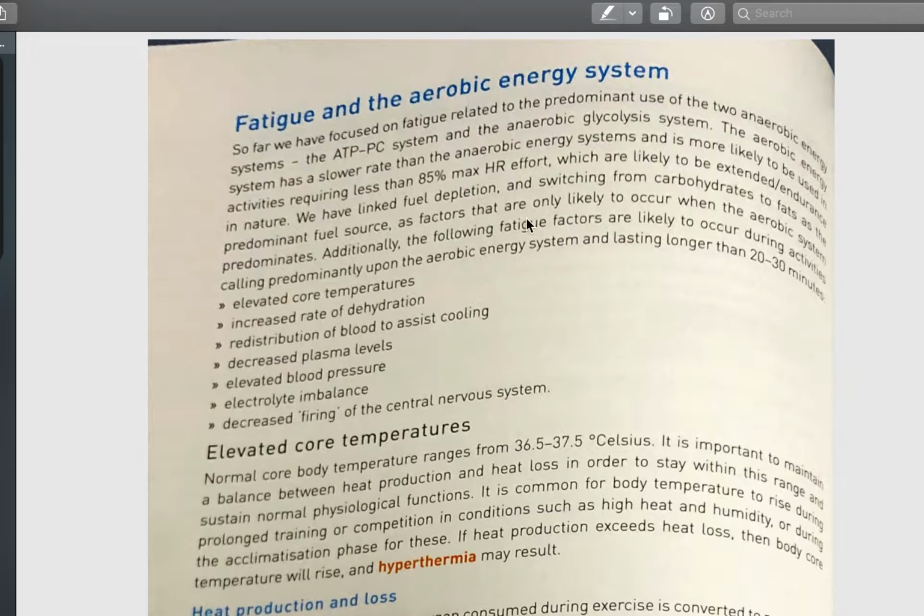And as was outlined in that Zoom conference, we're talking about being in the aerobic system for longer periods of time. So things like 20 to 30 minutes, and knowing that we're not at maximum heart rate, we're less than 85% of the maximum heart rate. Because as you should know by now, if you are training at 90-95% of the maximum heart rate, the body will be predominantly relying on the anaerobic energy systems, ATP-PC and anaerobic glycolysis.